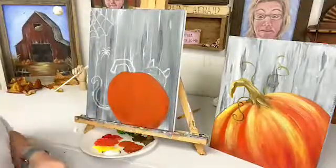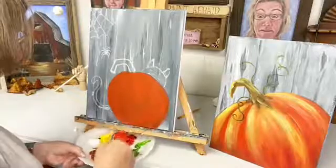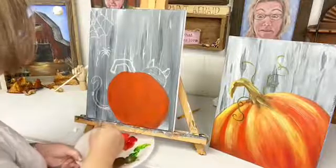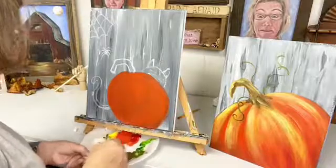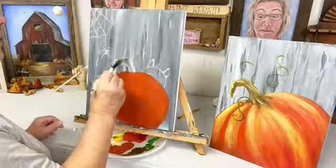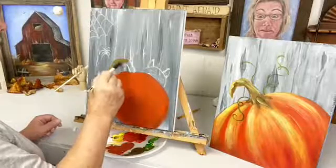Then I'm going to go in and do my 1/2 inch flat. I'm going to do the stem with a little bit of brown. And let's do a little bit of yellow. Brown and yellow.